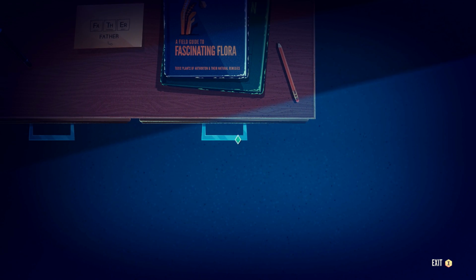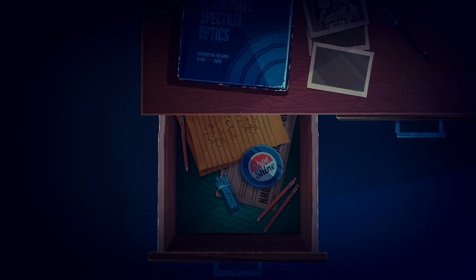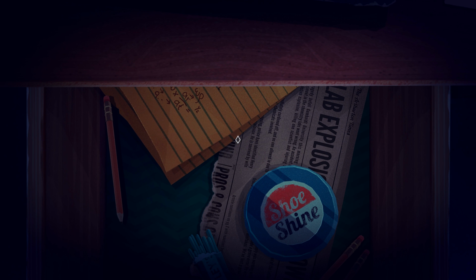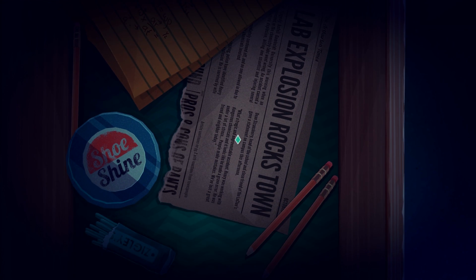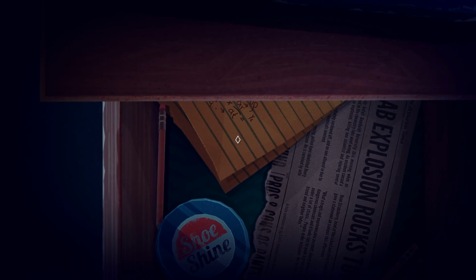There's a pencil, and there's a drawer. There's two, there's three. Somehow that was scary. I don't know why. Yeah. It's what's underneath that's important, not what's on top.